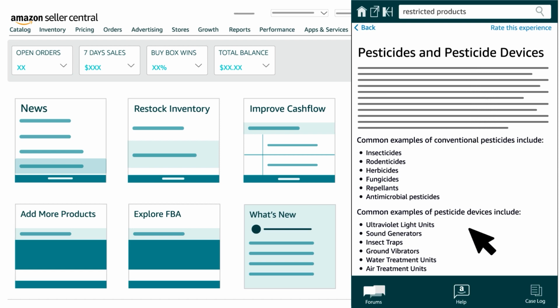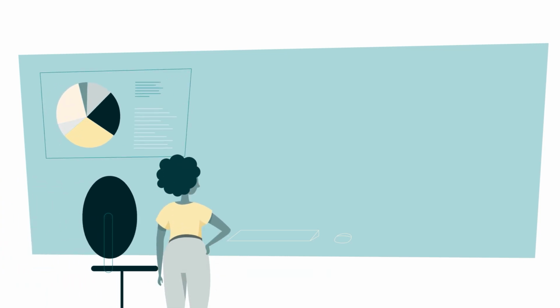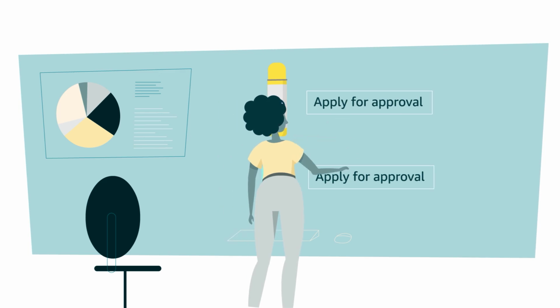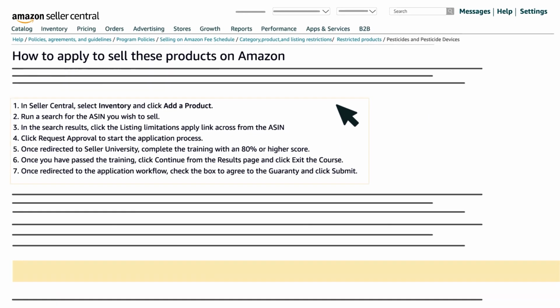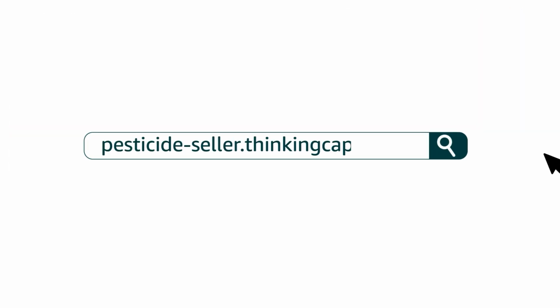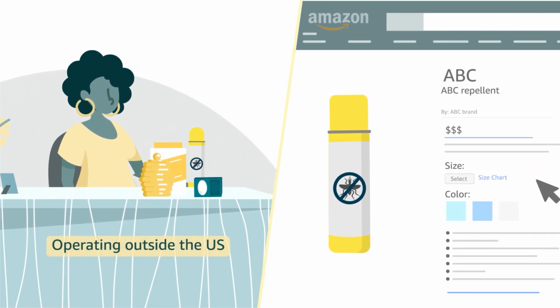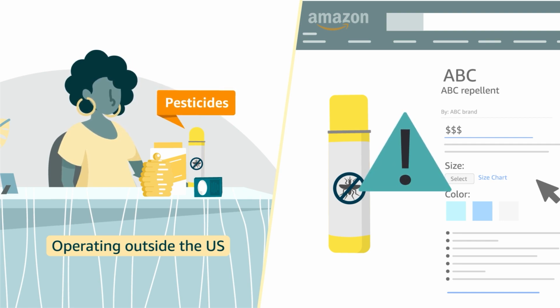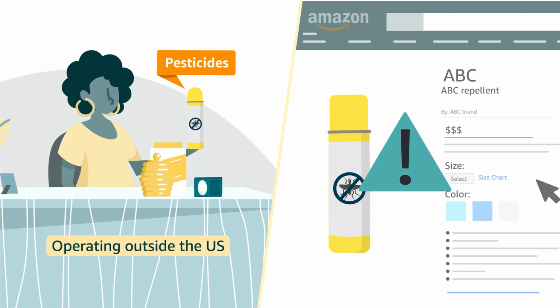For more examples on prohibited listings, refer to the help page on pesticides and pesticide devices in your Seller Central portal. If a selling partner wishes to sell pesticides and pesticide devices on Amazon, you must first apply for approval to sell these products. Follow the steps listed on the help page to request approval to sell a pesticide product on Amazon and by taking the Pesticide Seller e-learning course. Note that if you are not a U.S. resident, you are not permitted to sell pesticide products or pesticide devices on Amazon.com.